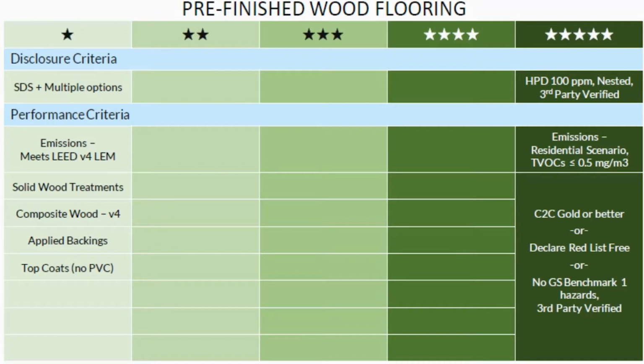Now at the other end, it's actually almost slightly easier to define the 5-star criteria. On the disclosure side, we're using essentially what is probably about the highest level of reporting that is asked for HPDs, which is at 100 parts per million, a nested analysis if the nesting is relevant to the product type, and it has to be third-party verified. The emissions testing is similar to the initial, but more stringent in the sense that the residential scenario is the most stringent test that it would have to pass, and whether it's used residential or not, it would have to meet that criteria. And also there's a TVOC limit for the emissions test.